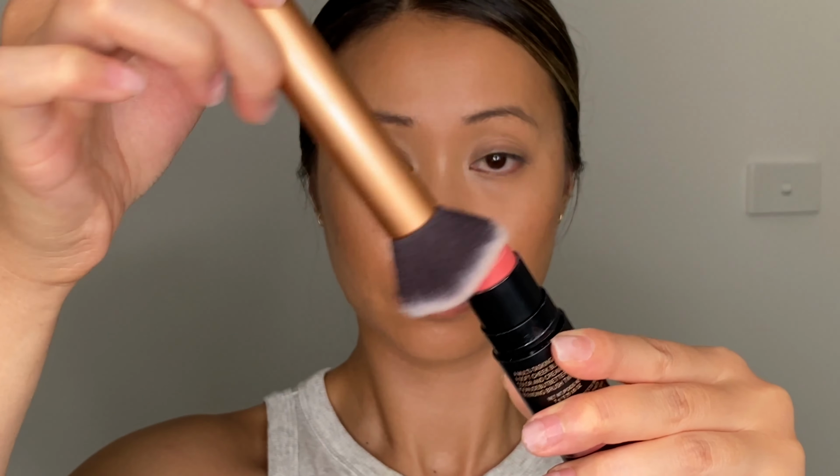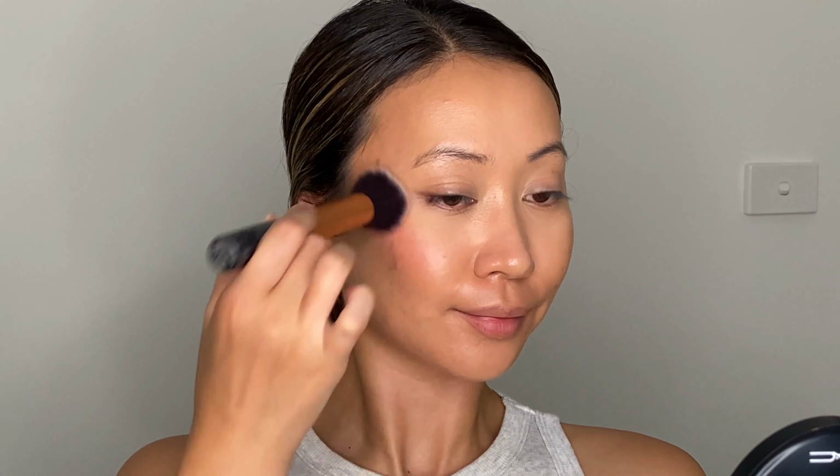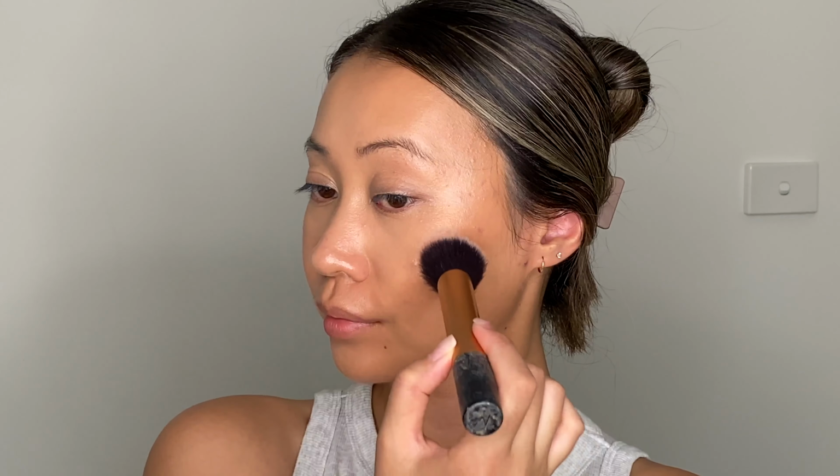So it's, I don't know, like a rosy pink, rosy red pink. Oh, that is really nice. But when you put it on, obviously it's not that dark, right? Yeah. But it just looks like my natural blush colour. Nothing too peachy, orangey, or too light pink. It's just like, I'm shy.